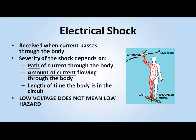Low voltage does not mean low hazard. A small current that passes through the heart and lungs is capable of causing severe injury or electrocution. Low voltages can be extremely dangerous because, all other factors being equal, the degree of injury increases the longer the body is in contact with the circuit.